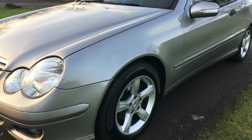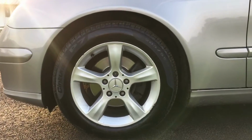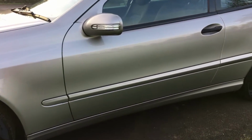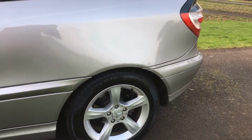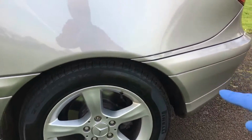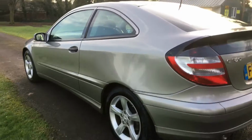Come down the near side of the car. Alloy really good on there. Panel work down the side, very clean and crisp. I said, if I do spot anything, I will show you, because I do want people to see. In fact, rear alloy, very nice indeed. Just caught something there, just a little bit of touch-in by the previous owner, but nothing detracts, so I'm going to be very critical of it.